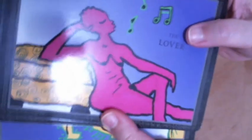Sorry for all the glare. Yes, it has some horizontal, some upright. So, yep, my Black Angel cards.